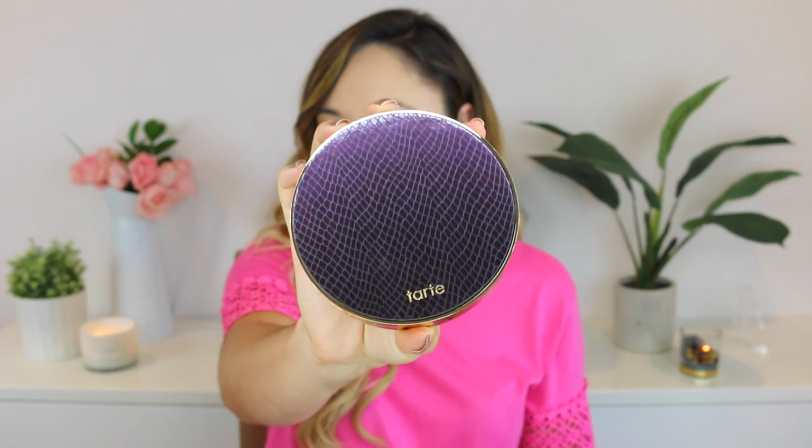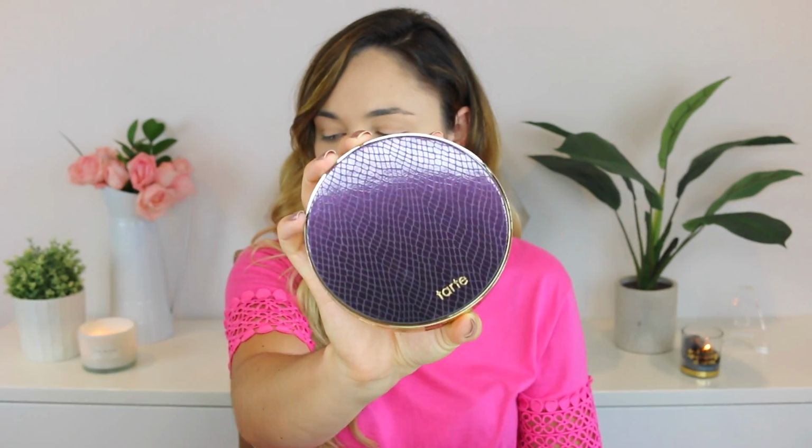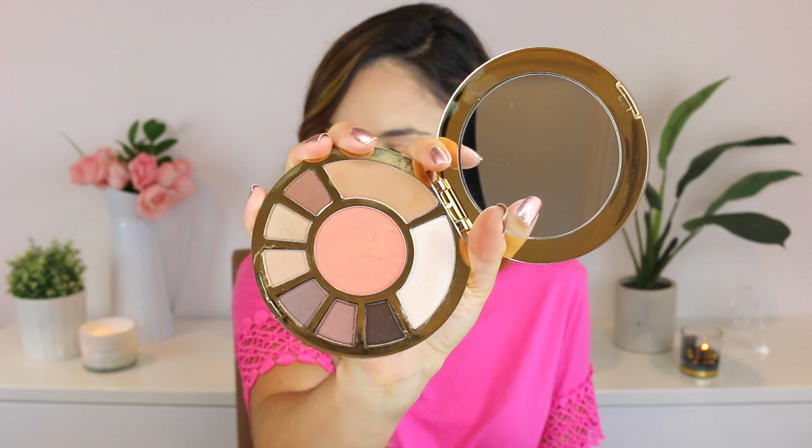So let me take it out of the packaging, and there's a card with some eyeshadow tips on it. I think it's halfway across the room now. And then here is the palette. This is so beautiful. So it's fake snakeskin. Obviously it has the texture, I think, of snakeskin, and then on the back as well as the sides it's just really bright gold, so it's very, very pretty. So when you open the palette, there is a bronzer, a highlighter, a blush, and then 6 eyeshadows, so quite a bit of product for a palette this size.